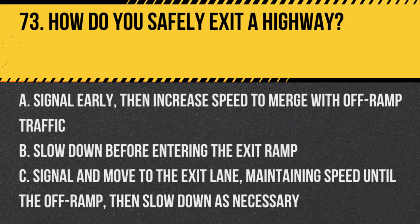Question 73. How do you safely exit a highway? A. Signal early, then increase speed to merge with off-ramp traffic. B. Slow down before entering the exit ramp. C. Signal and move to the exit lane, maintaining speed until the off-ramp, then slow down as necessary. Answer. C. Signal and move to the exit lane, maintaining speed until the off-ramp, then slow down as necessary. It's important to signal your intent early and only begin slowing down once you are safely on the exit ramp.